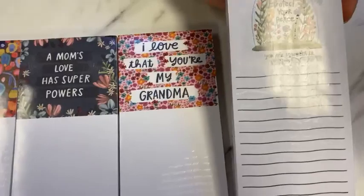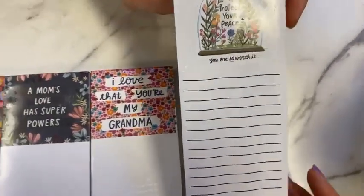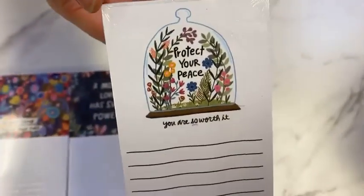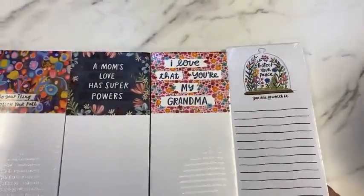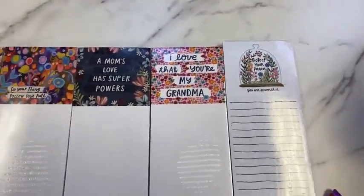Kind of a good little reminder. Protect your peace because you are so worth it. There we go. It's in like a little terrarium of flowers.